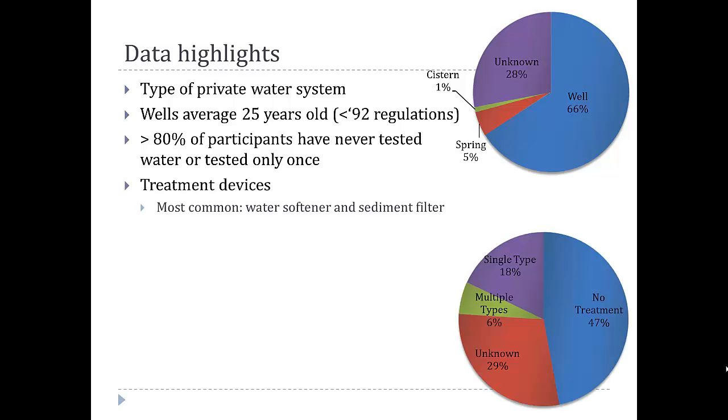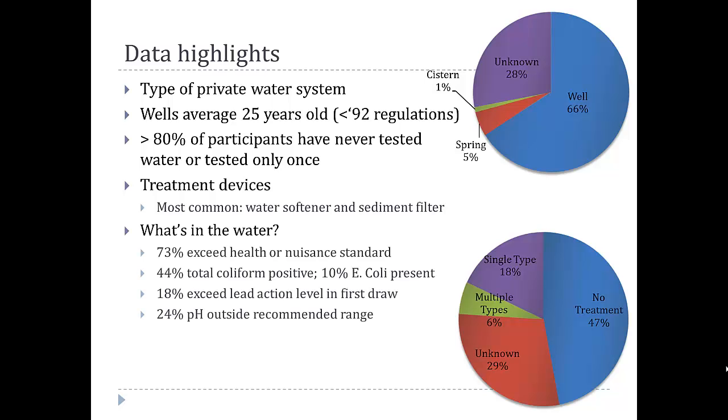Treatment devices, when we ask people what they have installed, you can see almost 50% have no treatment, which in many cases is fine, but that combined with also not testing the water is a bit of a concern. And again, almost 30% don't know if they have treatment devices, which probably points to them not maintaining them the way that they're supposed to be maintained if they do exist. A very brief summary of what we're seeing.